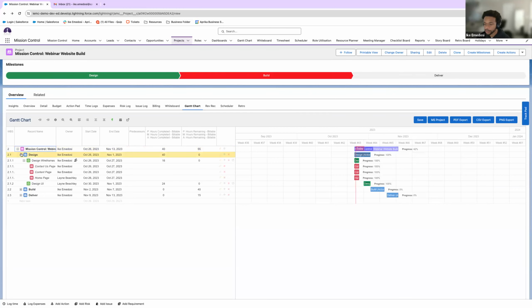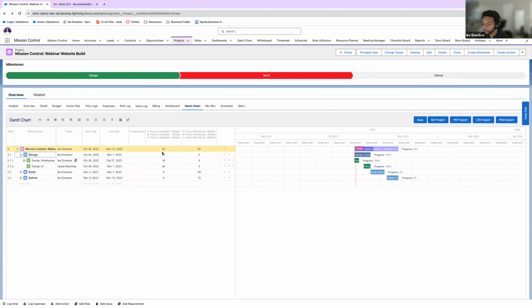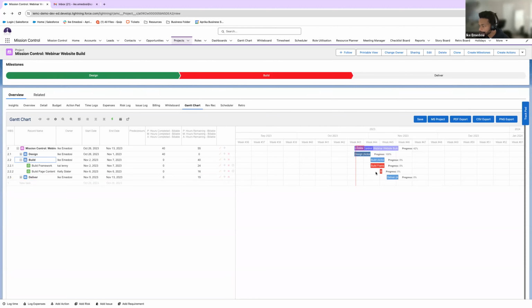I've also created a custom field here that's going to denote how many hours completed on this milestone, how many hours remaining are on the milestone, and things of that nature. So we can see that we completed overall 40 hours within the project, but we have 55 hours remaining on our project, which is okay. We're almost halfway there. So we understand the design milestone is complete, but our build milestone is currently in progress. And like I mentioned, I've changed some things around to showcase our priority level here. So real quickly, this is red. Our build framework has become red, while our delivered training is in orange.